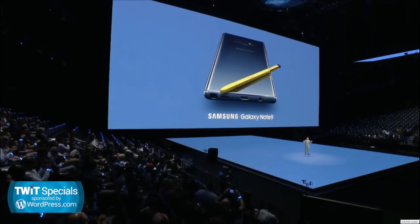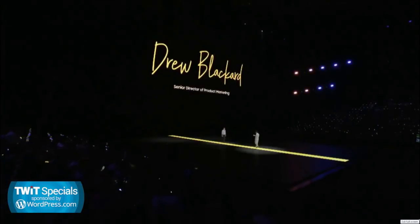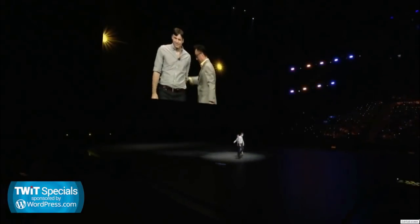Pretty much matching up with the rumors we've seen ahead of time, and the wristbands that everyone's wearing in the crowd, by the way. All right, so now we're going to dive into the phone itself. Lots of yellow going on, and that was a color palette that we've been seeing for a few weeks leading up to this.